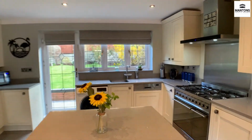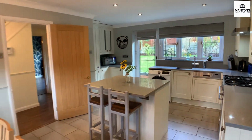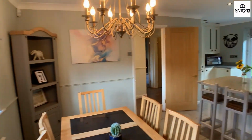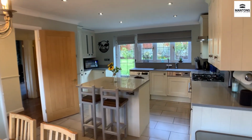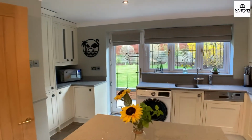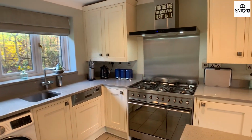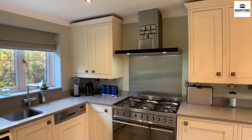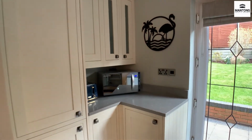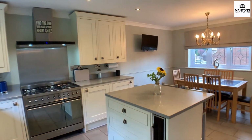My favourite room in the house. Just a beautifully fitted kitchen. Nice open space. Again, the same as the lounge, we've got the dual aspect. So in terms of appliances in here, got an integrated dishwasher, a dual fuel range cooker with extractor fan over. Got an integrated fridge freezer in that tall unit there. And also within the center island, we've got a wine cooler.